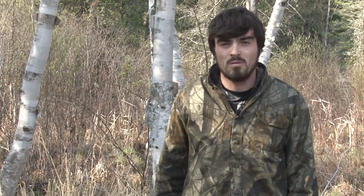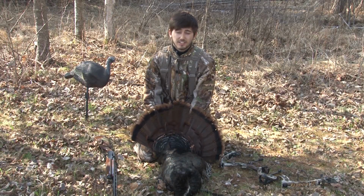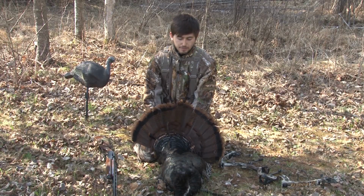Lucky Cody was there on the ball and got him with the shotgun right after. So it was a good morning, had a successful hunt, and hopefully we'll go out next time and be able to stick one with the bow. I'm happy we had a successful hunt. It was a very interesting morning, and I'm very happy, so.